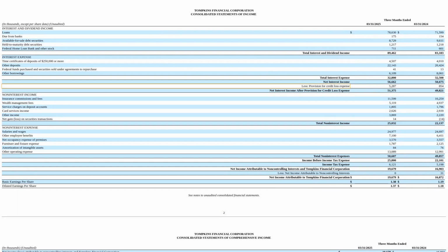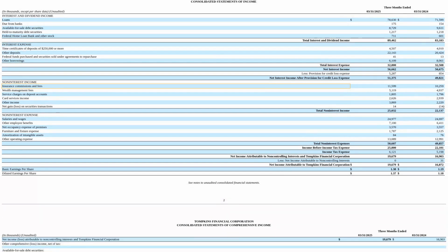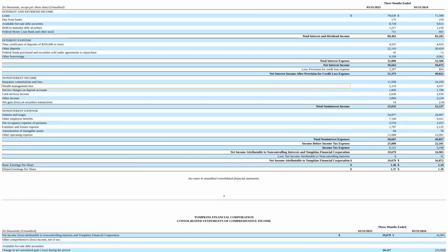The increase in this income came from a shift in how they're investing their money, focusing on higher earning assets and paying closer attention to deposit rates. Let's now look into the non-banking operations. The insurance business seems to be doing pretty well. Commissions are up to $11.6 million from the prior year. Their wealth management division also saw some nice gains, earning $5.9 million.